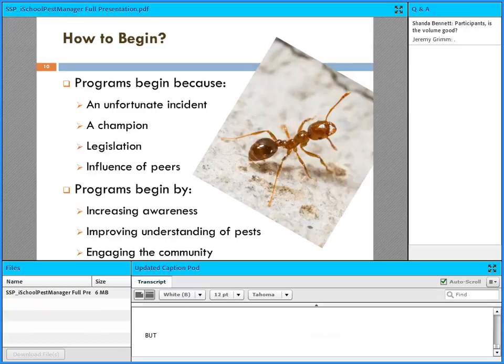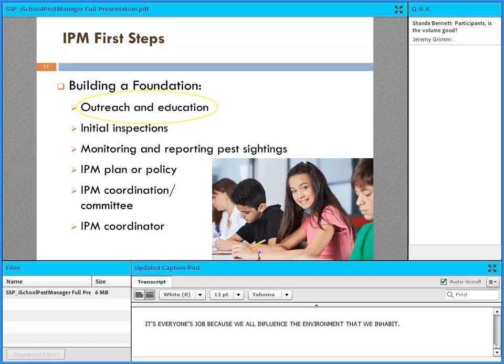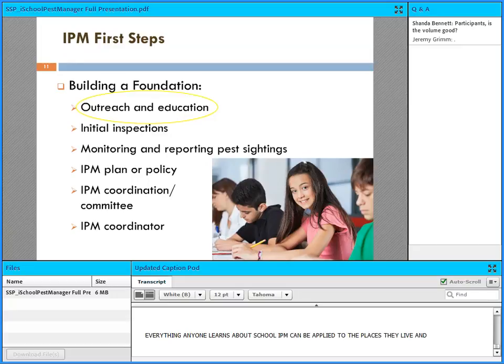But regardless of the initial cause, the first steps include activities aimed at increasing awareness of pests and the real as opposed to perceived risks, improving the understanding of pests and why they may be present and posing problems in the first place, and engaging the community as a whole, because again, IPM, it's a team sport. IPM really is everyone's job because we all influence the environments that we inhabit. Engaging the community and educating them on relevant issues builds your stakeholder base and supports the improvements of practices over time. Everything anyone learns about school IPM can be applied to the places they live, they work, they play, they heal, and they pray.